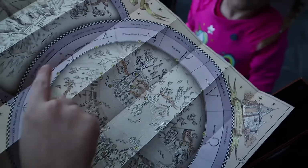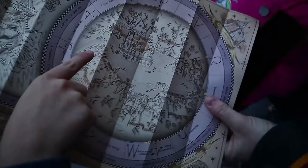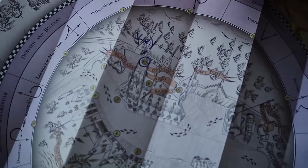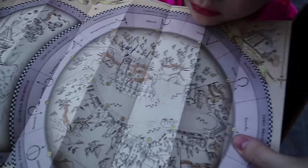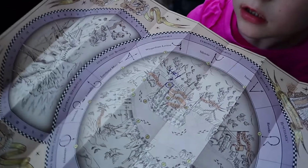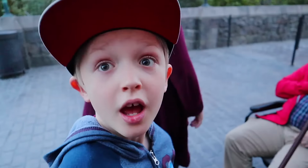Something's written on there. What? Look. Oh, did we get a used map? Wait, no, we didn't get a used map. Okay. What does that say, you guys? It says key. Key 10. Key 10. Where's 10? Okay, we gotta go find wherever it is. Let's go find wherever it is.